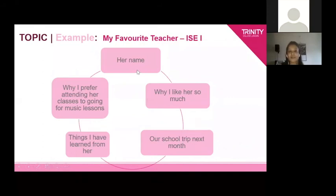So if I have a point like her or his name, is this a good point? Absolutely not, because you can't use a long turn. My favorite teacher's name is Mr. Chawla. That's the most I can say. Or his qualifications or his age. It will not let me use any of the language of the level that I'm at. And it will definitely not let me talk for more than maybe a sentence or 2. So I'm not going to keep this point. On the other hand, the other 4, why I like her so much, our school trip next month, these are good points.